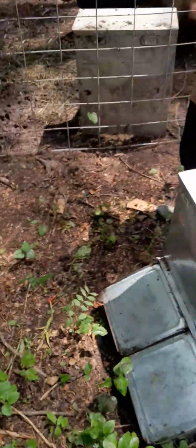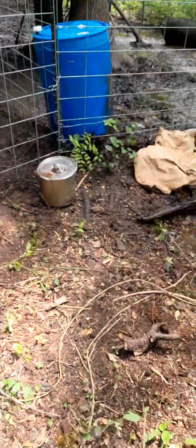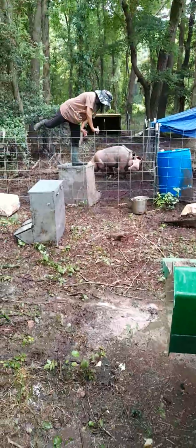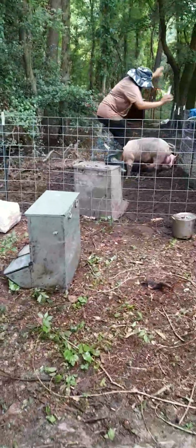All right. Where's my ladder here? Now you need a ladder. Our ladder we left somewhere else, so we're going to have to improvise. She's going to get inside the bucket. Look at that. She improvised. She stepped on the feeder. All right, good job. She's going to go give some medicine to the other female.